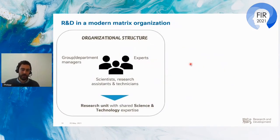So if you think how we're being organized, I'm heading the cell biology department, and the cell biology department is an organizational structure. So we have scientists, research assistants, technicians. We have experts, subject matter experts in the department, like Christoph explained earlier. And then there's, of course, the department manager and the group leaders. So what we form in this organizational structure is a research unit with shared science and technology expertise.